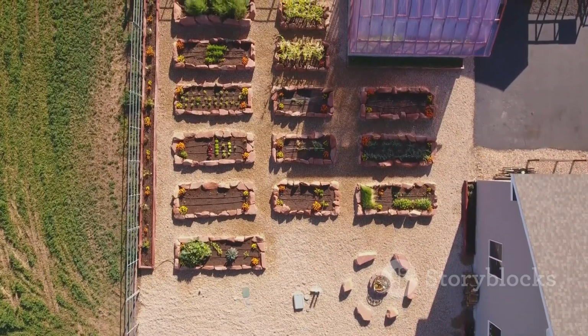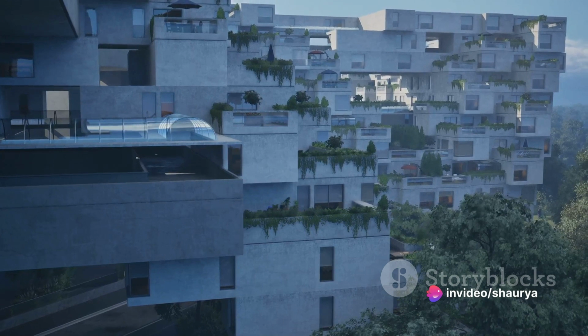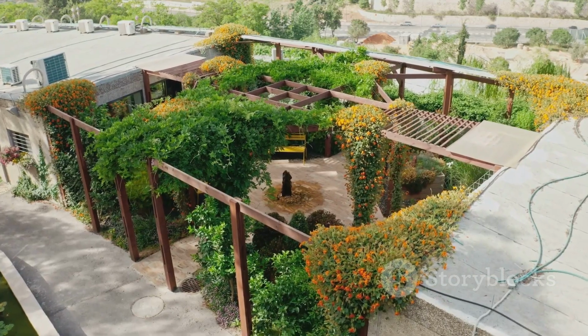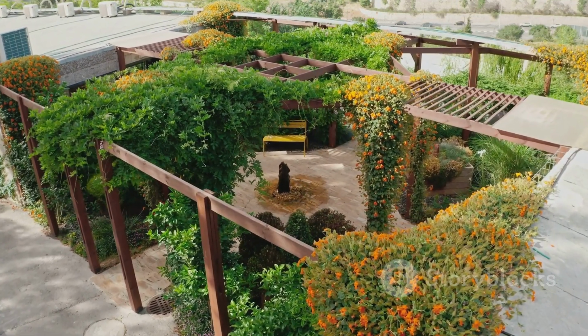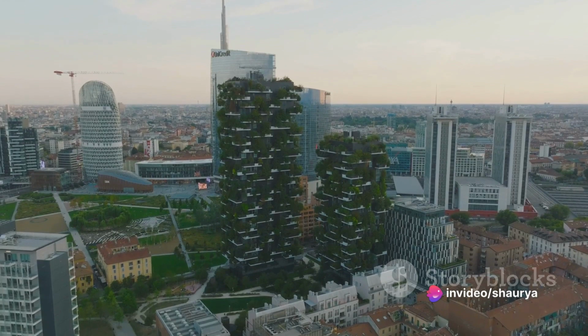Let's start with rooftop gardens. Picture this, a lush green oasis flourishing atop buildings, transforming previously unused spaces into thriving gardens. This isn't just a pretty sight, it's a practical way to grow food right where it's consumed, minimizing transport and maximizing freshness. Next, we have vertical farming.